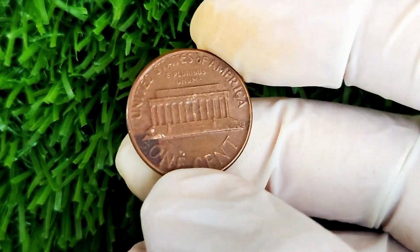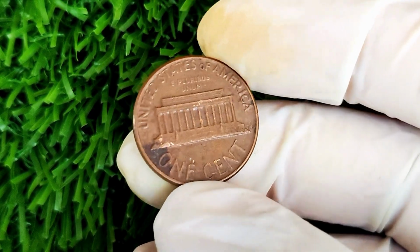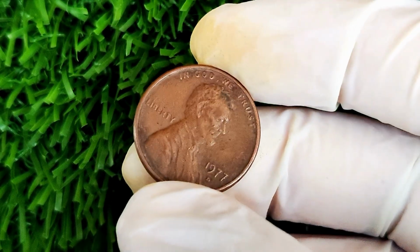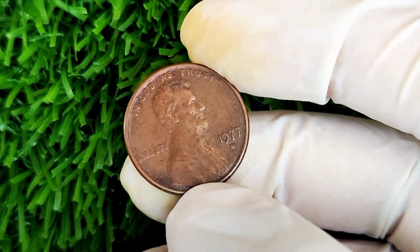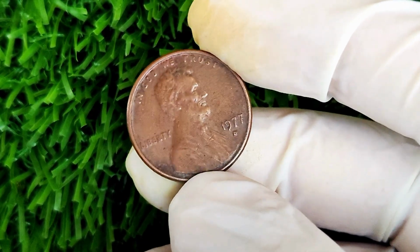Pay attention to the rim and the lettering on Liberty and In God We Trust. Many valuable varieties show distortions there. Finally, if you suspect you have something unusual, don't dismiss it. Have it authenticated. That tiny 1-cent coin could be your ticket to financial freedom.